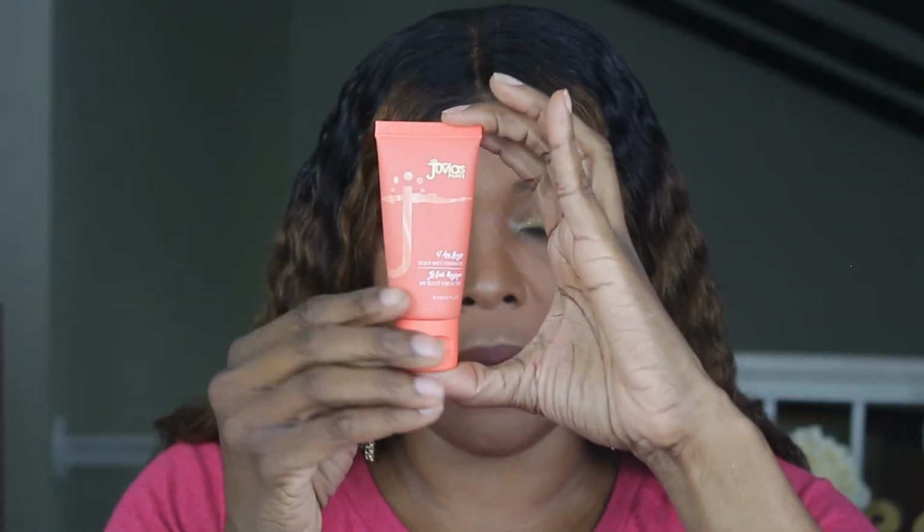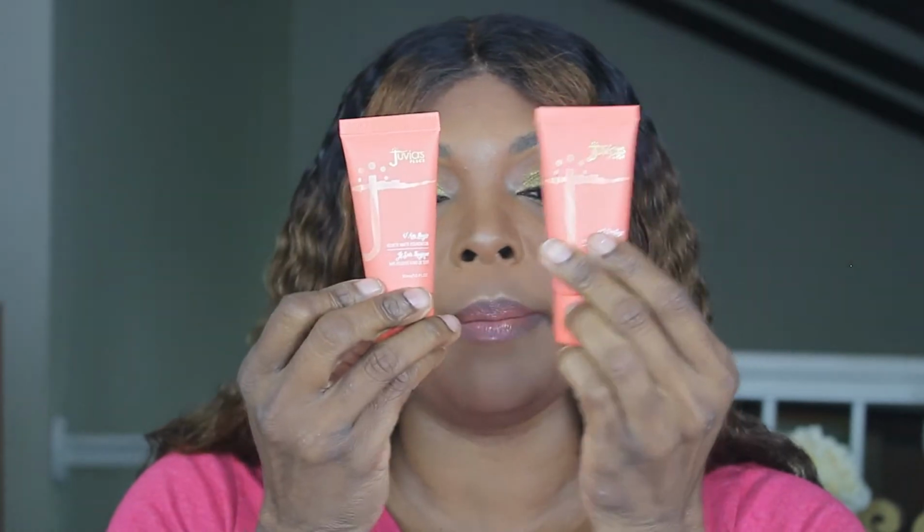Okay, so the next one that I like to wear is more of a high-end one, and it is the Juvia's Place I Am Magic Foundation. I use 2 colors. I do a mixture of Lagos 240 and Barkina 310. I think that's how you say that. I mix these 2 foundations when I wear them, because one color may be too dark, one color may be too light, and when I mix them together, it gives me a great combination.